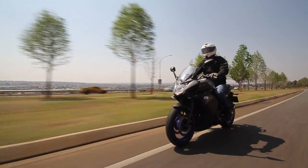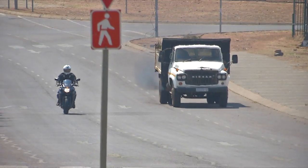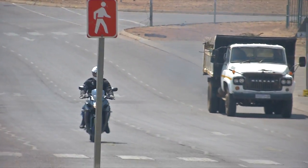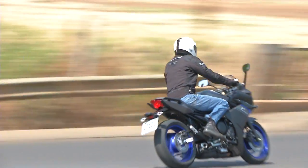The fairing works fairly well, although being a tall rider, it means that it has to be a pretty big screen that tips the wind over my head, which this one certainly does not do. But having said that, there was no unpleasant buffeting on the highway.